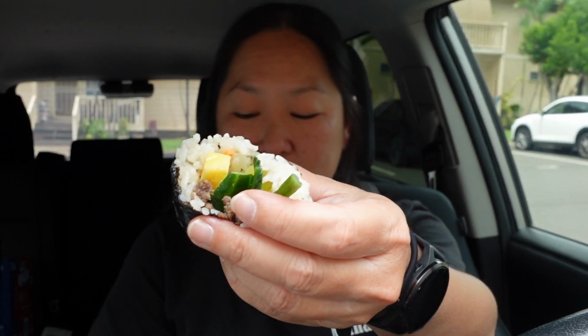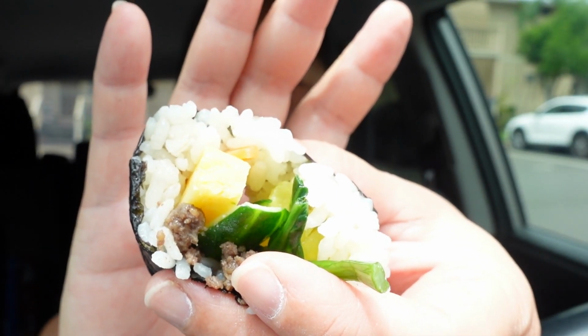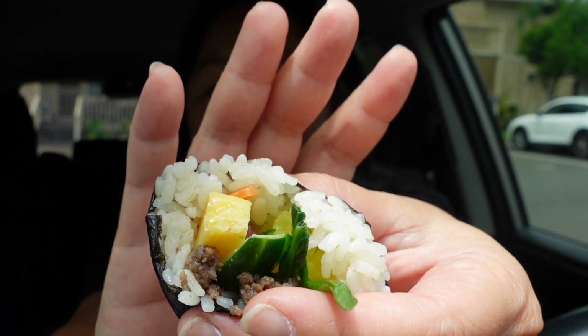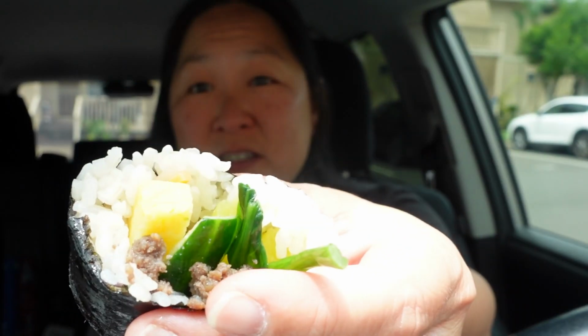So let me show you what it looks like. And I'll also do a close-up. But this is the end piece. Hopefully it focuses. Let me put my hand there. So you got a bit of egg in there, as you can see, some greens, and I see some cucumber and some grilled meat. You can see the meat down here.